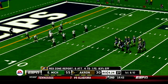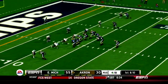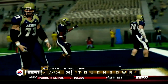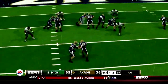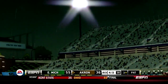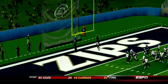First down, 10 to go. Ball on the 13. Touchdown, Zips. This guy seems to make things happen no matter what kind of space he has to work with. All he needs is a little crease of daylight and forget about it. And he tacks on the extra point.